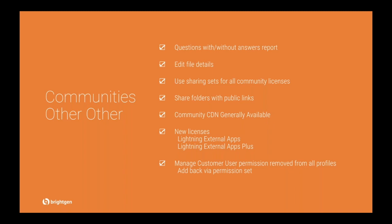Next one I'm very pleased about. You can now use sharing sets for all community licenses, whereas it just used to be custom community. So if you're not familiar with sharing sets, they're a way of giving community users access to records associated with their contact and by extension their account record, because they didn't have roles, so they couldn't participate in role-based sharing. And it's actually really nice functionality if you just want to allow a user to see every order that's associated with their account, for example.